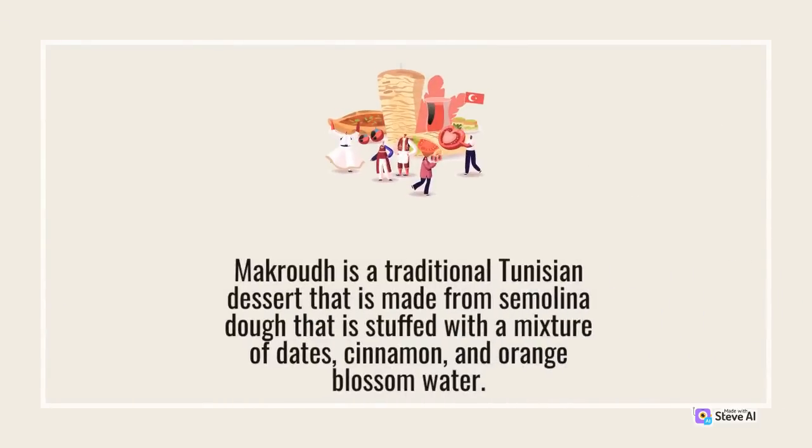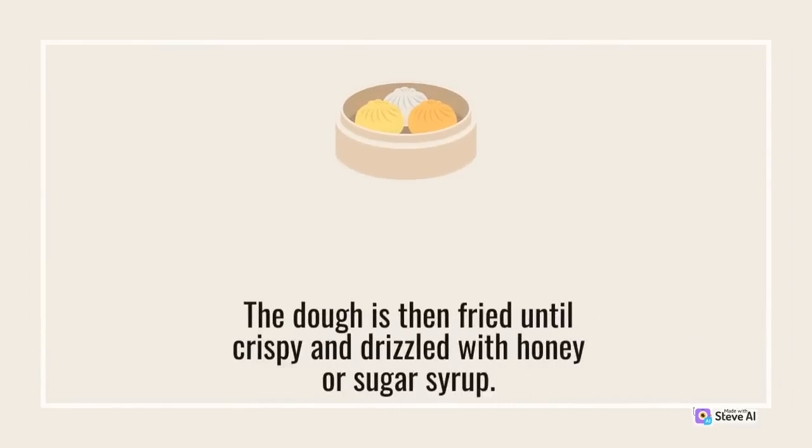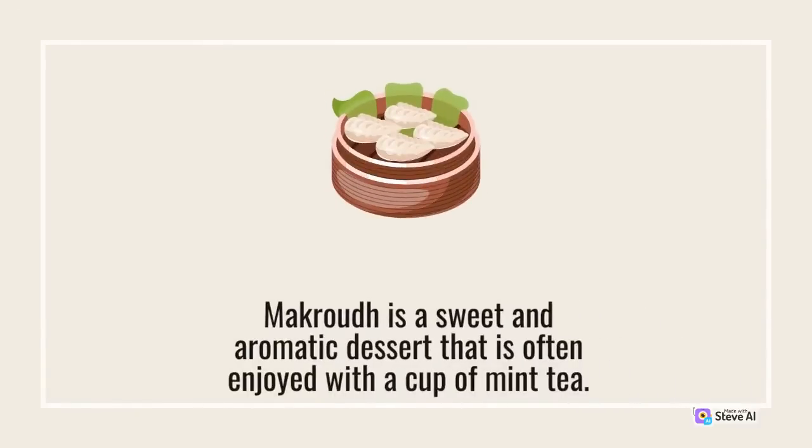Macroud is a traditional Tunisian dessert that is made from semolina dough that is stuffed with a mixture of dates, cinnamon, and orange blossom water. The dough is then fried until crispy and drizzled with honey or sugar syrup. Macroud is a sweet and aromatic dessert that is often enjoyed with a cup of mint tea.